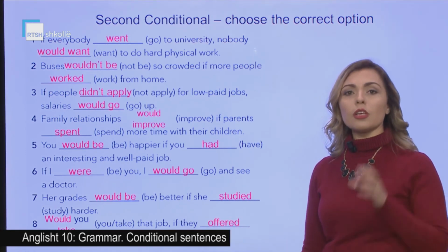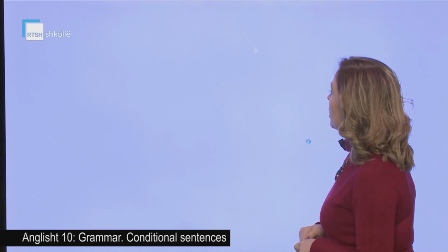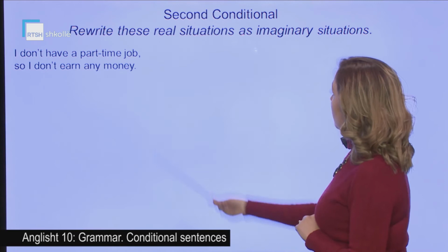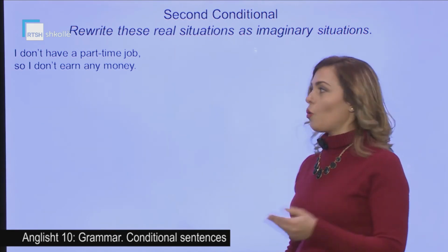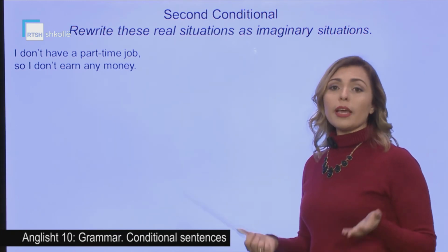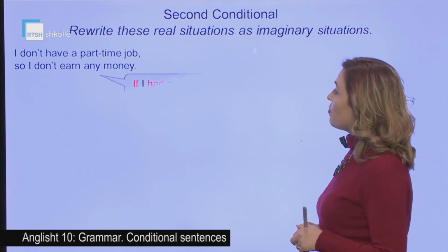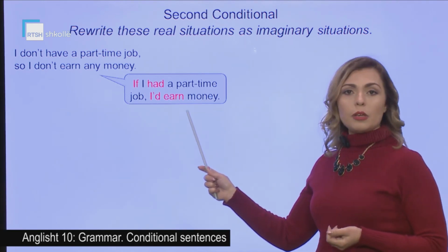As you saw, it's not difficult. You just keep the theory in your minds and then you can continue with the exercise. And one more. We have the sentences. We have the situations. This is the real situation. And we want to imagine that we can change it. So, the situation is, I don't have a part-time job, so I don't earn any money. This is the reality. Now, we are imagining that we have a part-time job. So, we can say, if I had a part-time job, I would earn money.